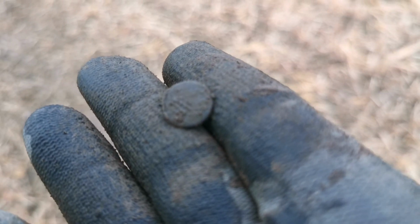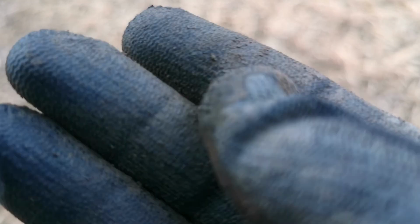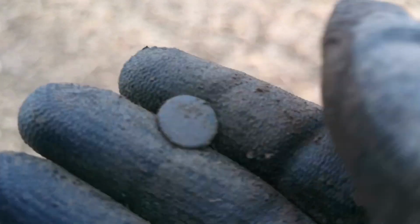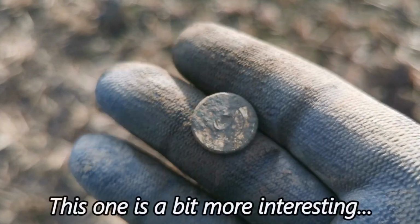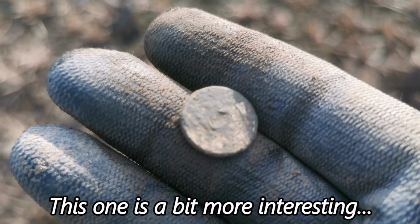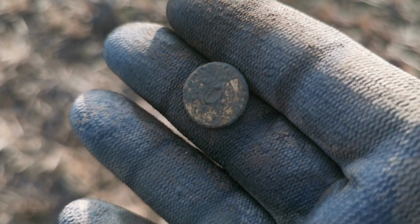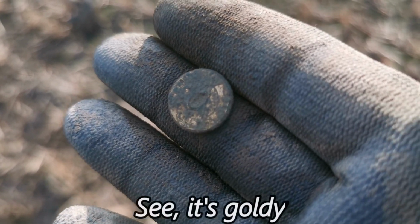And first up is a very cool button. Button nonetheless. Looks quite well done. There you go, button. And next up is another button. Looks like it was silver gilded, or gold gilded, at some point. You can see that shining in the sun.